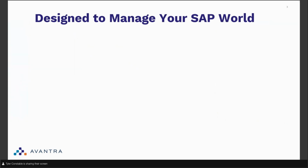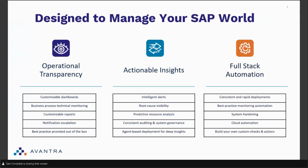So Avantra really is focusing on three main pillars of your SAP ecosystem. There's the operational transparency, which is your customizable dashboards. What we have here is business process technical monitoring. We call it business services. It's a very technical spin on business processes. We're not going to talk about that today, but I'm happy to show you that on a one-off if necessary. The ability to customize reports and have them automatically sent out, building out notifications, and not just blasting out monitoring notifications, right? You don't want alert fatigue. That's something we hear a lot about. That's not the way Avantra works. We can actually build out escalation paths and so on and so forth as well.